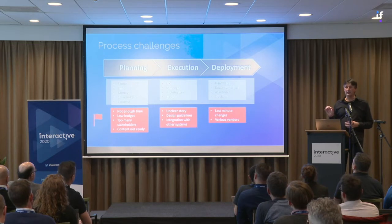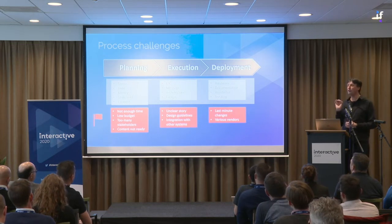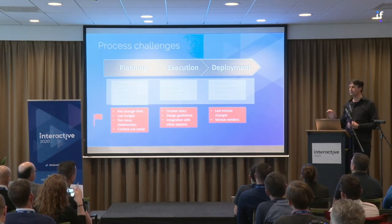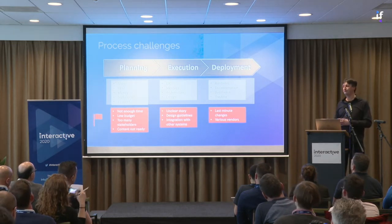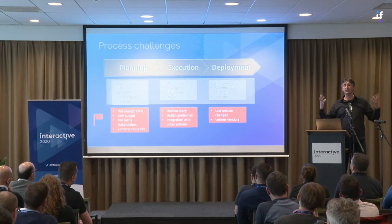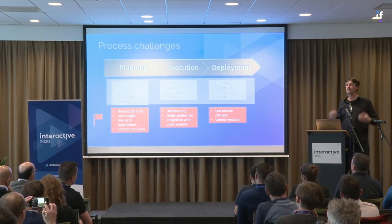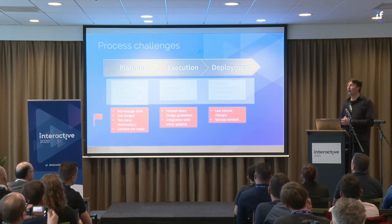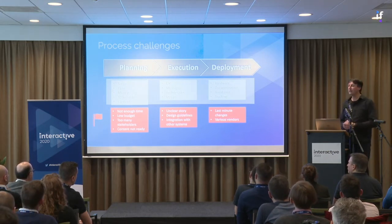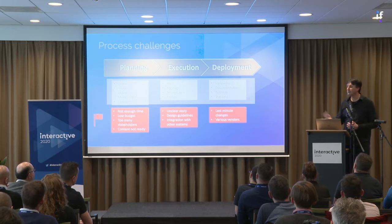At any of these stages, you may face challenges. Challenges that may come in different forms. For example, at the beginning, maybe there is a new stakeholder coming up and says, oh, I want to have a say in the design. Okay. Or maybe at the end, content changes at the last minute.